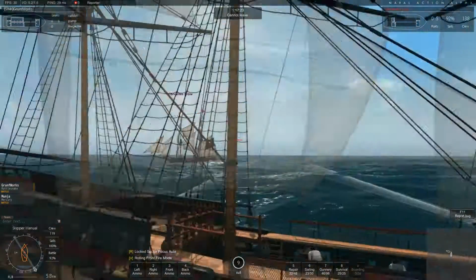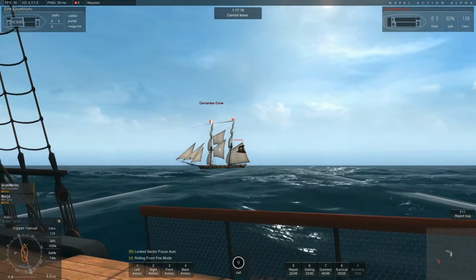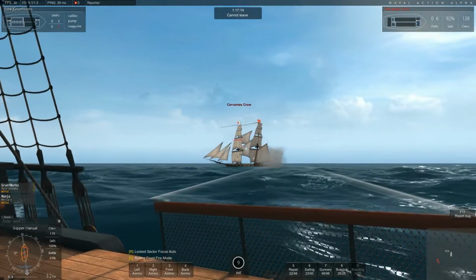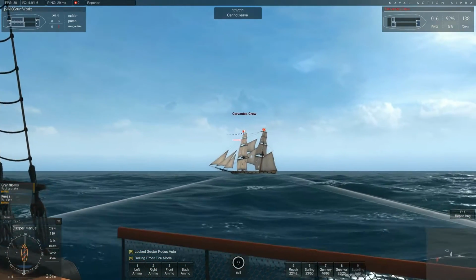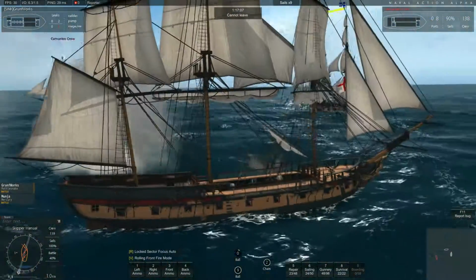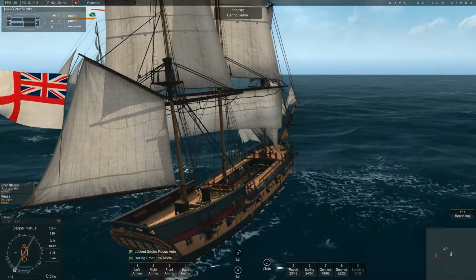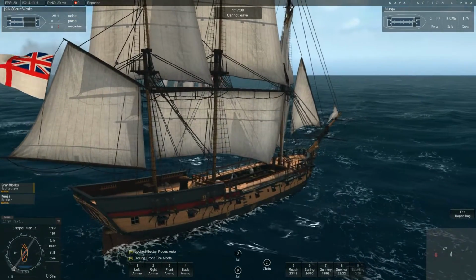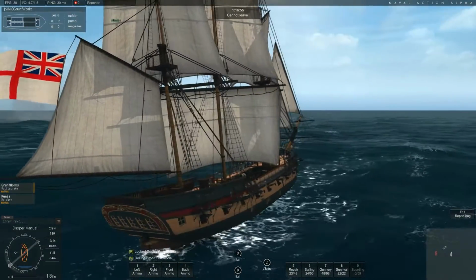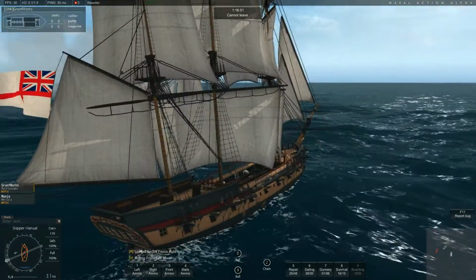I am slightly taking on water, so I've decided to pop a repair. Nothing too dangerous so far. I'm holding my own, but I have gotten several leaks, which I do want to get fixed. So I figured to just do one broadside into his sails. And once again hard to port, and I really dislike turning against the wind, but what can you do?